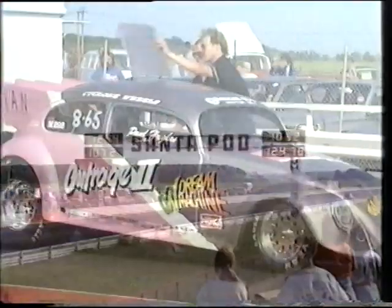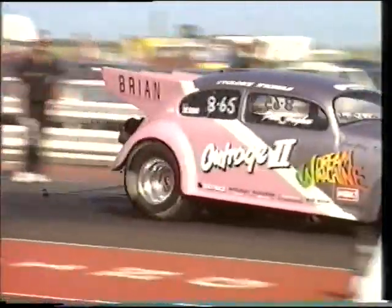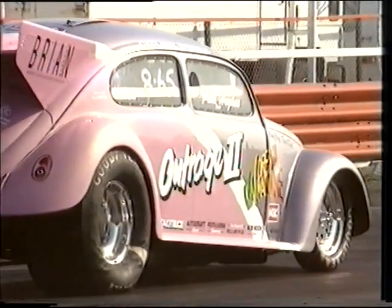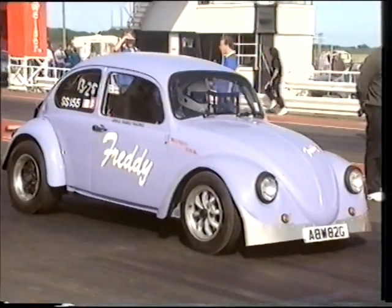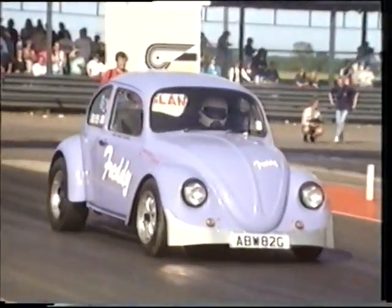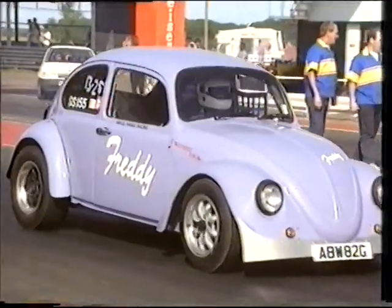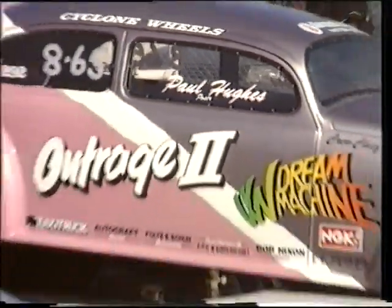Who's he going to meet? It's going to be one of these two, either Paul Hughes or that man that had a little bit of a lucky run in the first round, Colin Arkle. He's going to be up against it here. The Outrage 2 funny car of Paul Hughes and Brian Burrows is really set for kill this weekend. Tom Shue is over from the States, as is Dave Fultz. They really, as we've already said, the gurus of Volkswagen drag racing, building these 2.8-litre Autocraft engines to almost destruction. They can run the cars down in the 8s and the 7s.